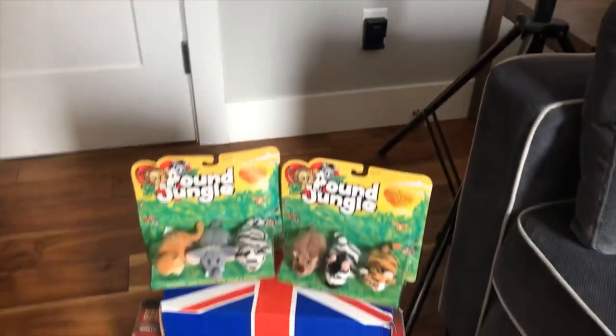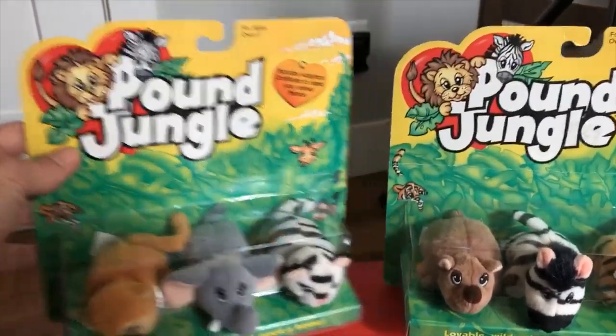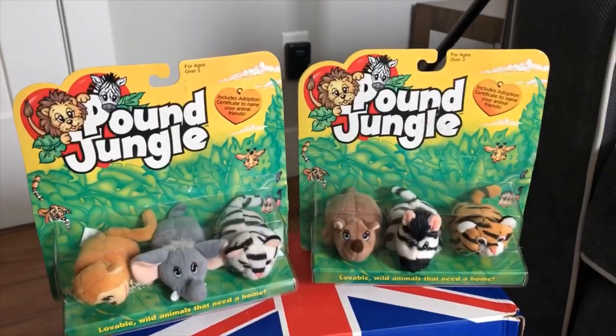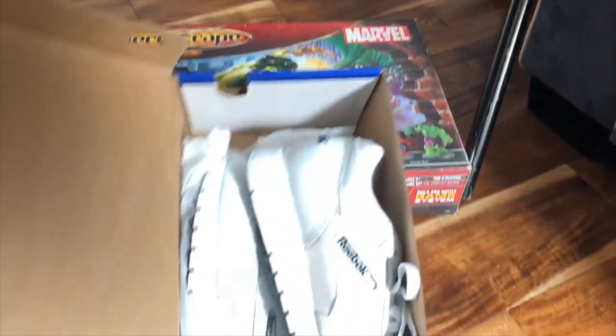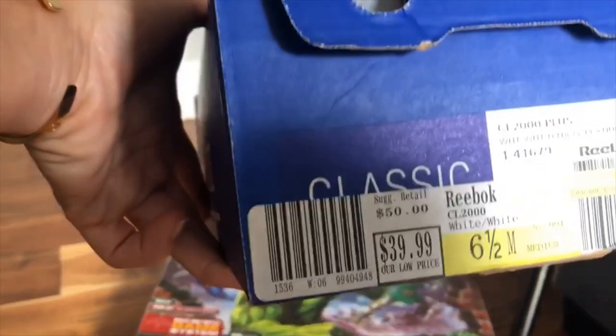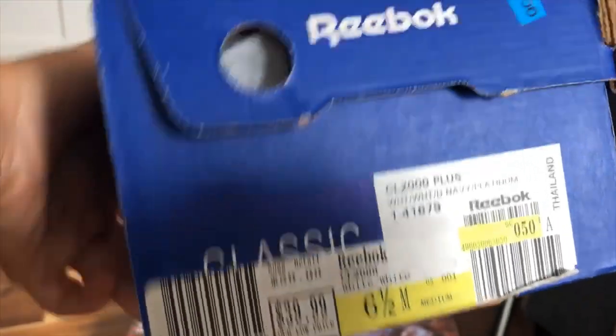Okay, let's go through a couple of these other things that I got. Pound Jungle. These are made by Pound Puppies from the 90s. These ones are 1990s. These will go for, I think, $2 each, so $4. They'll probably sell for $40 to $50 for the set. Reebok shoes, new in the box. From the 90s, and they're women's size 6.5, and the box says 1997 right there, so they'll go for $30 to $40.